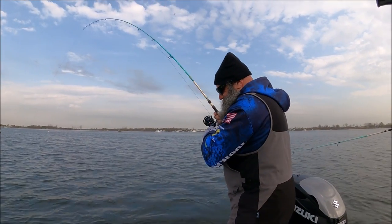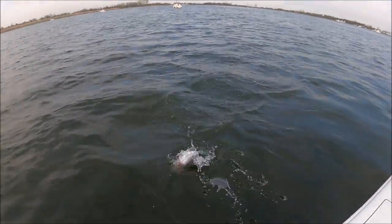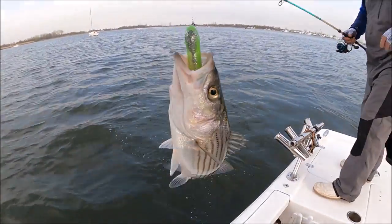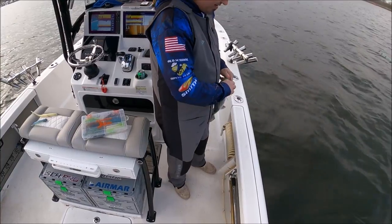We can't find bait anywhere today, man. Look at that little cutie. I told you they were little ones. So we marked a bunch of little fish and figured we just cast on them. That's why I couldn't catch any. Adorable. Turn it to get it out.